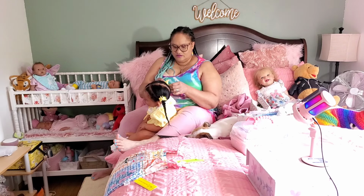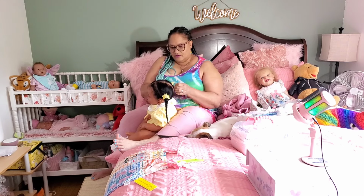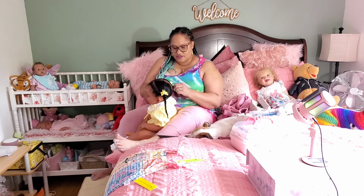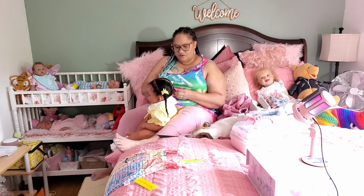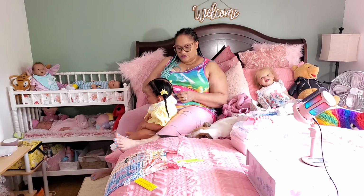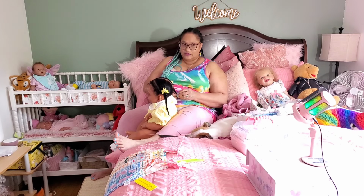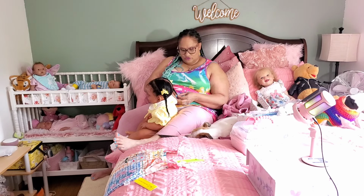So, for all you guys who don't know, Starlight, I painted her. I got her and I did not like the way she was. So I stripped her paint, hair and everything, and I repainted her. I rerooted her hair. I rooted different hair, all brand new hair. She's all completely redone. Looks nothing like what she used to look like. I'm actually really good at this. Toot my own horn. Toot toot.